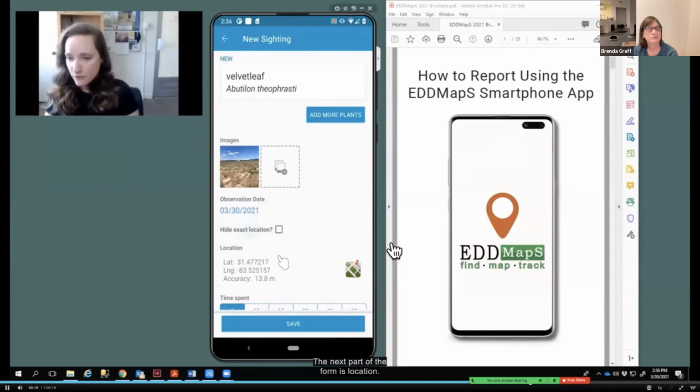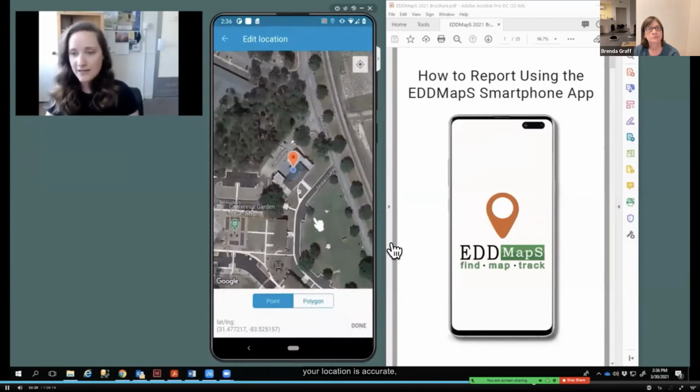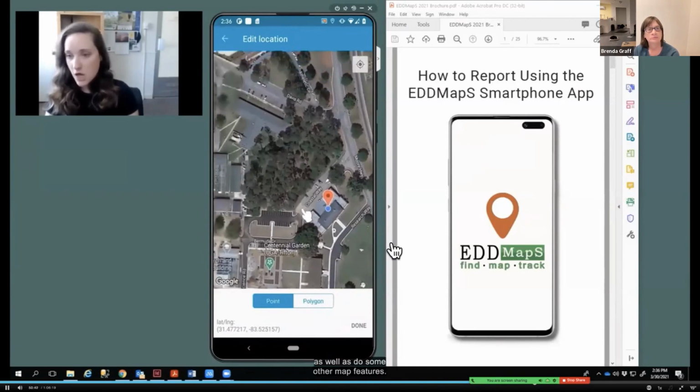The next part of the form is location. And so if you have your device GPS location turned on, the longer you stand in a certain area, the more accurate your location is going to become. And you're going to want to select this map icon over on the right to just verify that your location is accurate, as well as do some other map features. So this is different on Android and iPhone. So I'm going to talk about Android first and then do iPhone.